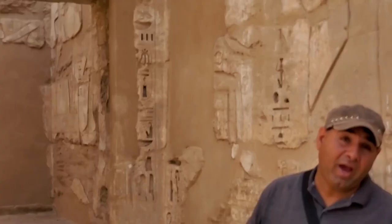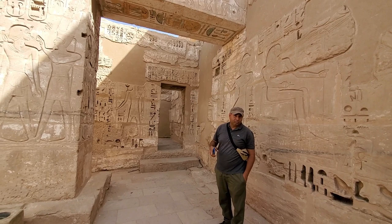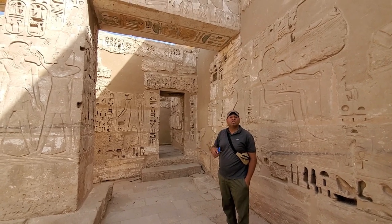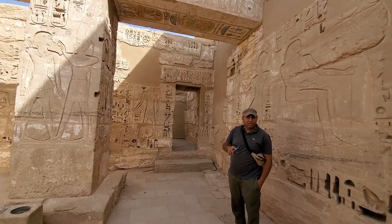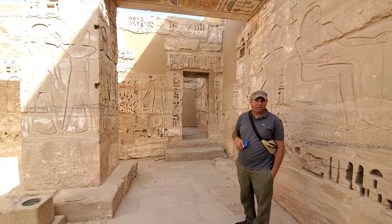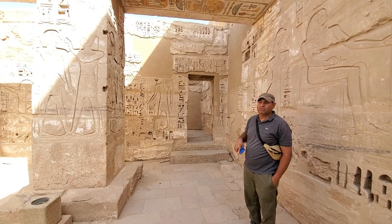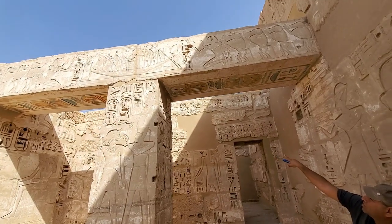For example, Hatshepsut temple, known today as Deir al-Bahari, which means the northern monastery, because it was used as a monastery in the Coptic era. Not just Hatshepsut, any temple in Egypt was used as a place of worshipping in the Coptic era. Even this temple. So if you look here, you will see a Coptic cross. Can you see the Coptic cross?